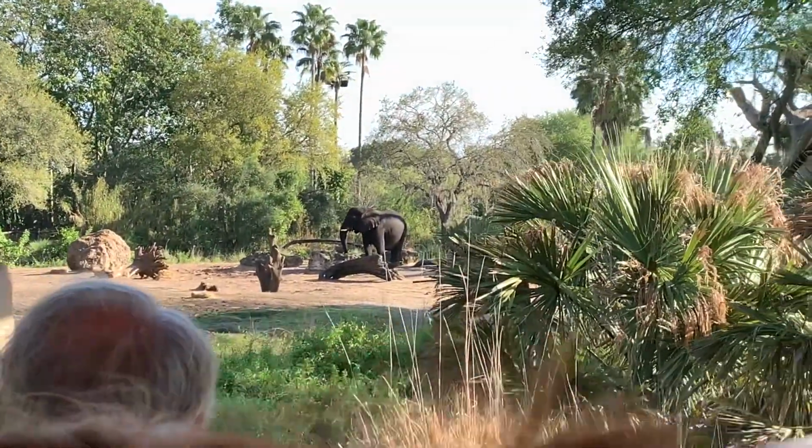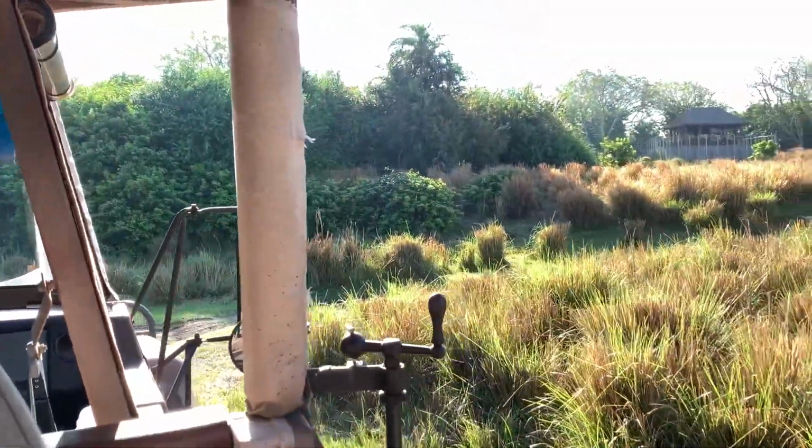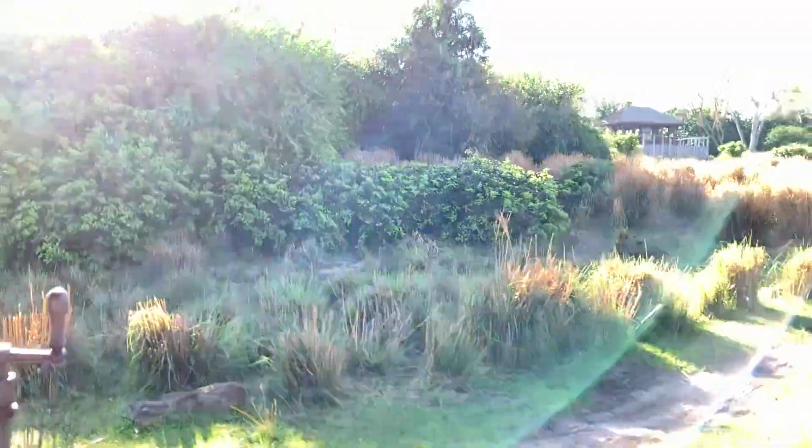The elephant's trunk is also very powerful. It's a combination of their nose and upper lip. There's over 40,000 muscles in it and it can hold around 5 gallons of water in there.